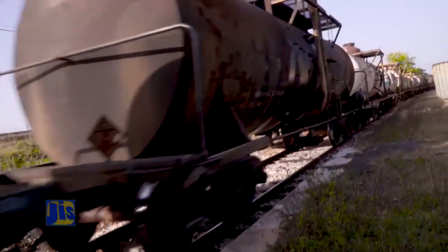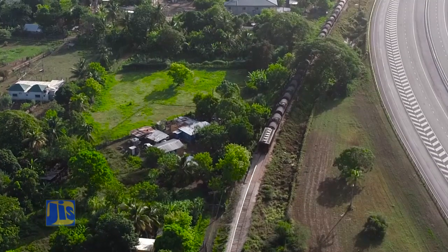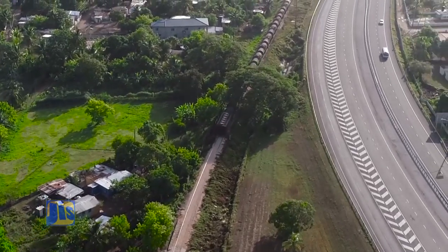That one shipment of bauxite moved from Old Harbour and passes through the historic Spanish Town, then onto the famous ackee commerce area of Linstead.